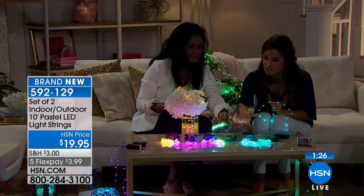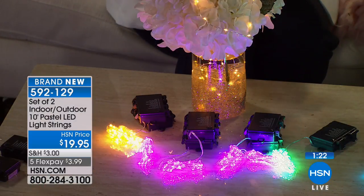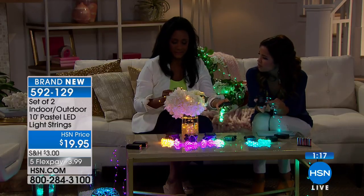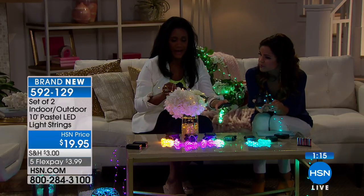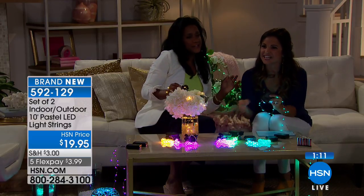And I know we have it on solid, but there are 8 different modes you can do, and it says it right on the back of the battery pack. So all you do is push the button, right? And it'll cycle through the different modes. Right, I just push the button. So here, I have it, ooh, look at that. I happen to love the little twinkling, shimmering. Can you imagine? It looks like lightning bugs.